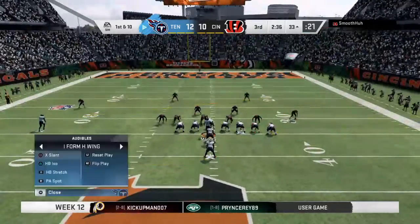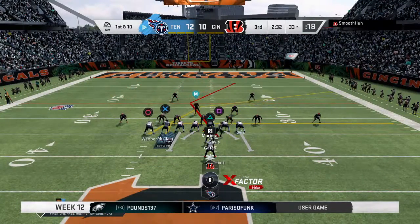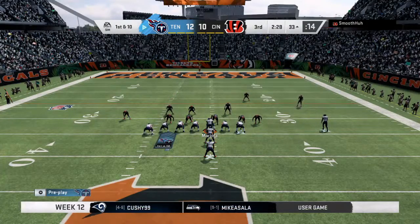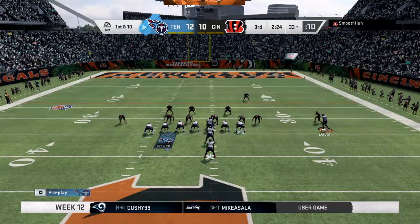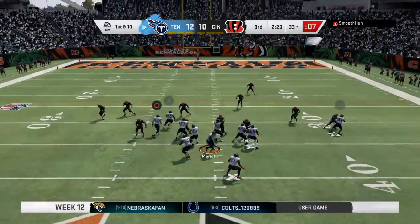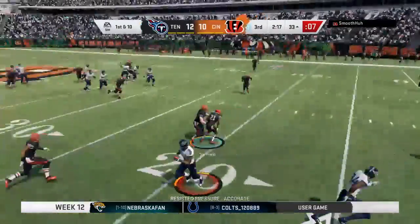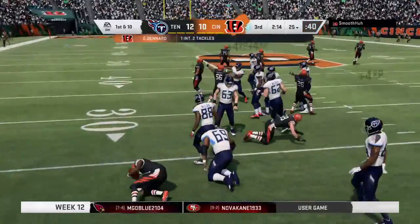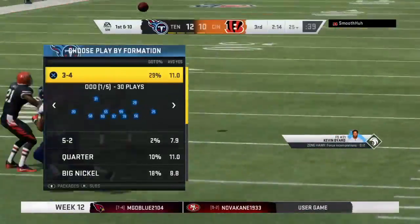So after a good run by Zeke, another 1st and 10. Let's make these babies. We got double up. Here's Mariota. He rifles one that's intercepted. Picked off by Darquez Denard. And the return will stop right around the 25.